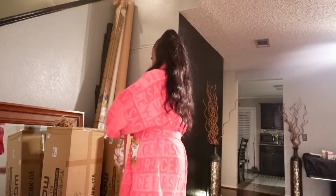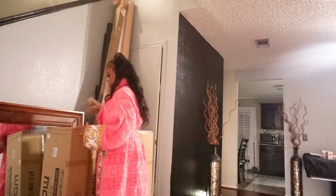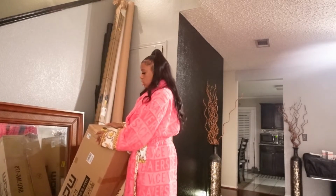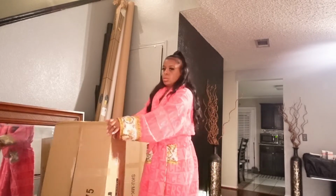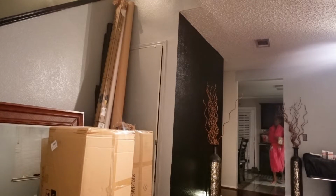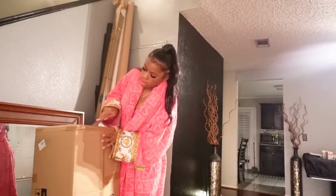And these right here is the big box. And these are actually my mannequins. I ordered 2 mannequins, so that's what these are. And I actually need to get some scissors, so hold on with these. Okay, so we have the mannequin.